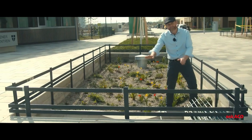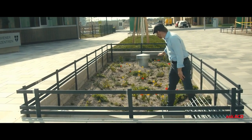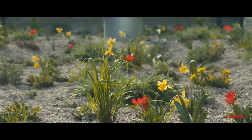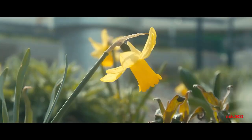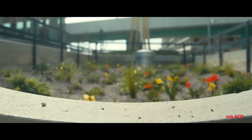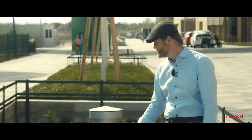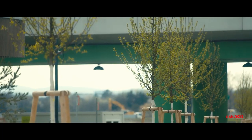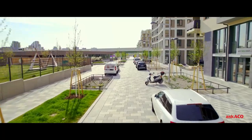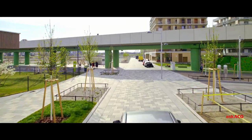And then if the amount of water is larger, it leads directly into this kind of large filtering planting area where we do have different kind of herbaceous plants. As you can see now, this kind of bulbs, these narcissus and tulips as well. And in short time, the water goes underneath into the kind of system where these trees have their roots. Natural-based solutions as a part of our streets, as a normal part of our streets for the future.